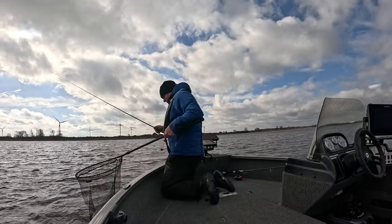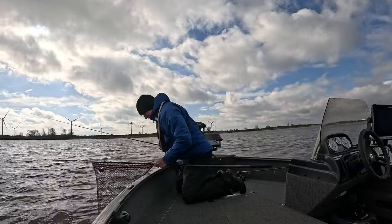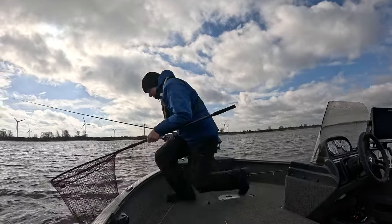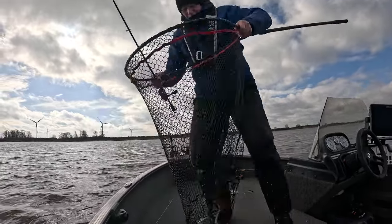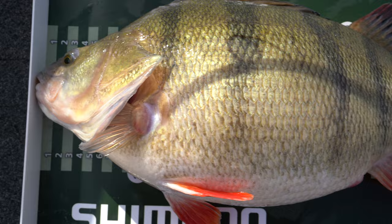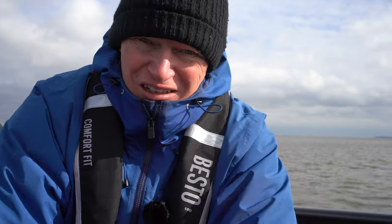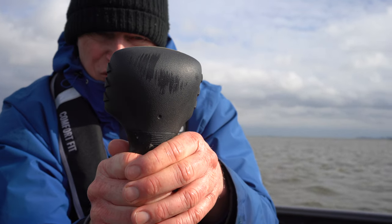Yes! Another balloon. Yeah, that's the 4th 50 for the day. Amazing day again. So, 4th 50 for the day, 51 centimeter, and it's bang on, it's over 3 kilo.